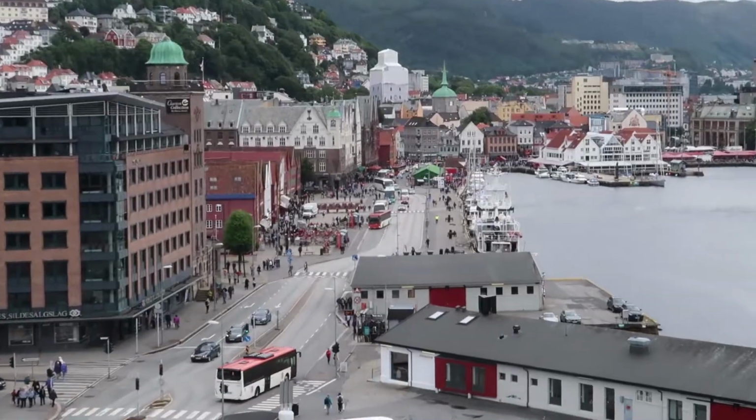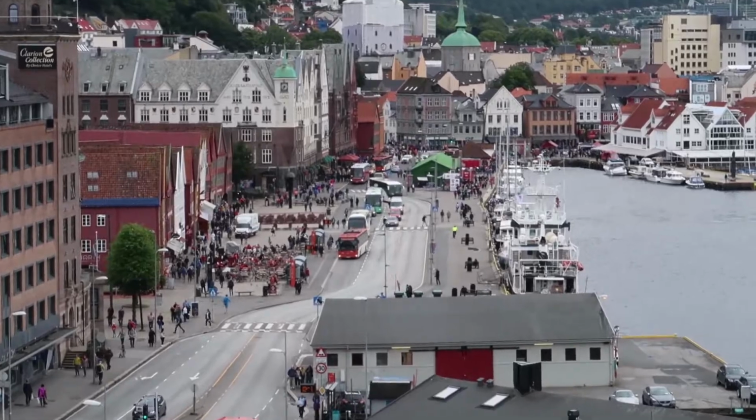So I made it up to the top here of Rosenkrantz Tower, and from here you have the best view ever of Bryggen and the port here in Bergen. Now let's check out Håkon's Hall, which is right there.